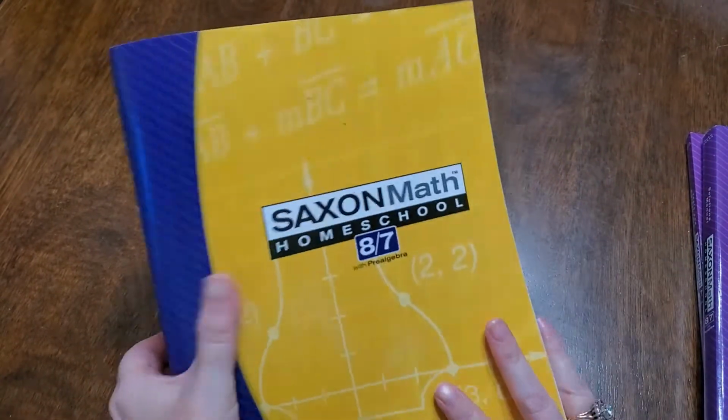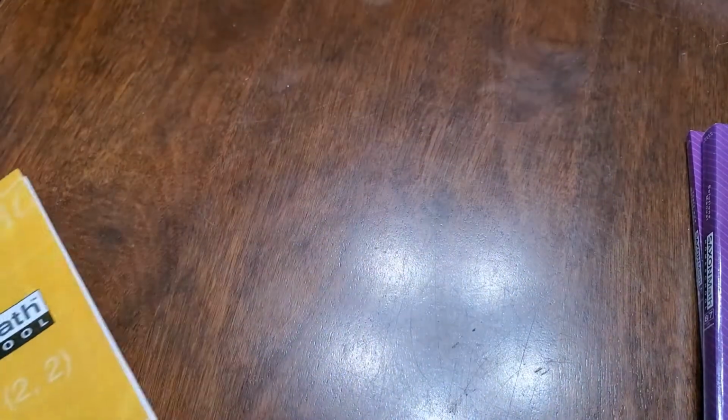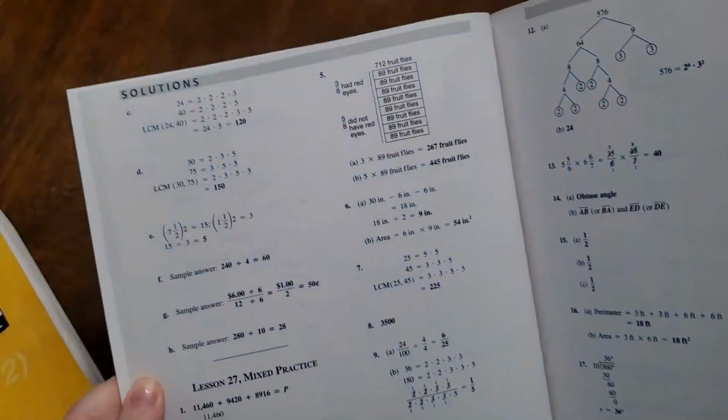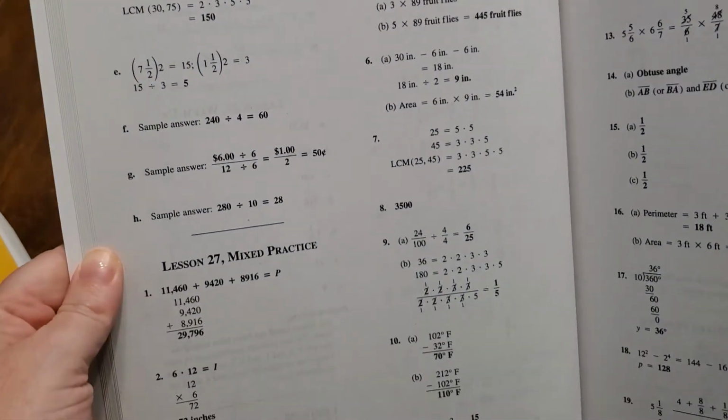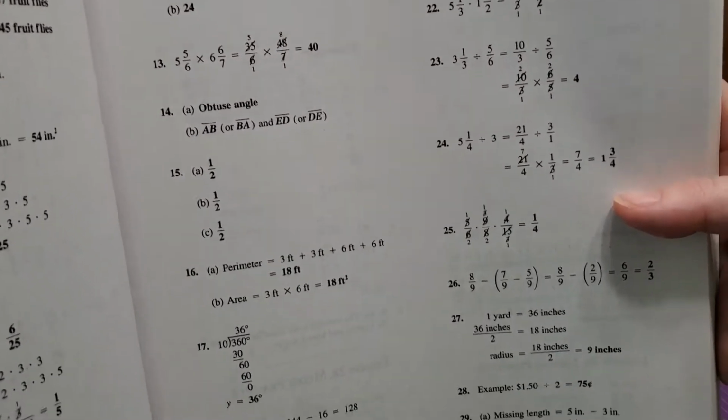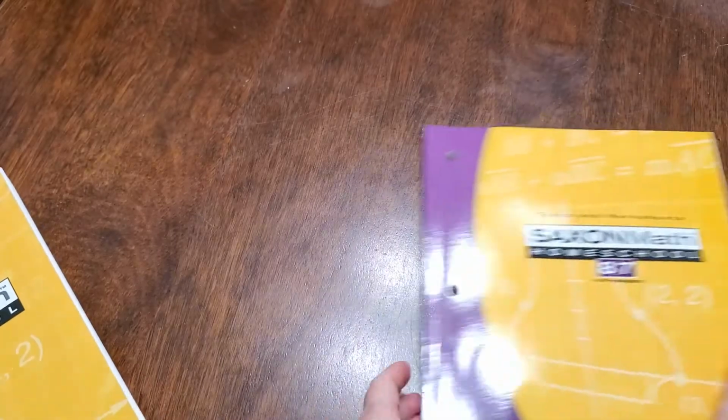So there is the workbook or the book, and then your solution manual has all the answers that you're going to need in here, because believe me, I had to have a refresher course on a lot of math, and I'm really good at it, but like riding a bike, you just got to get back in there.